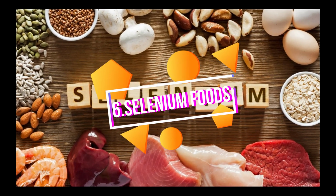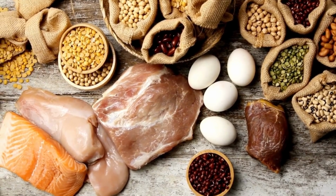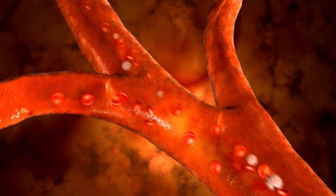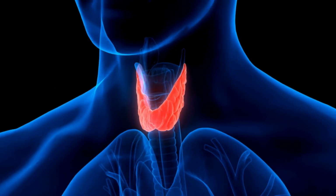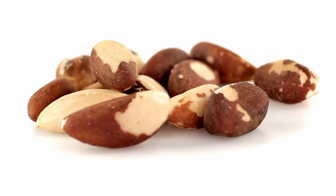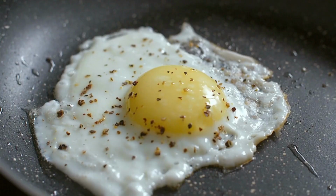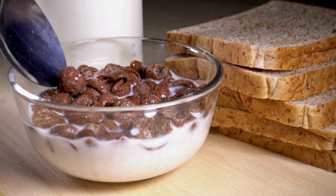6. Selenium foods. Vitamins and minerals like selenium are in 6th place. The mineral selenium may help lessen symptoms like bulging eyes and the advancement of disorders like Graves' disease that cause hyperthyroidism. You might need to take selenium supplements since your thyroid needs selenium to process its hormones. Nevertheless, some foods, such as Brazil nuts, can aid in selenium absorption. Others include egg whites, spinach, oats, bean soup, cereals, and pastas.